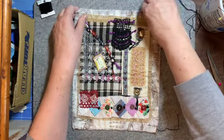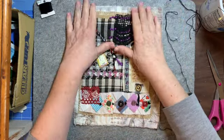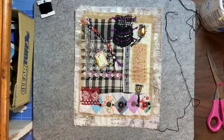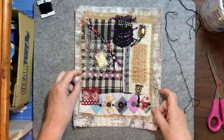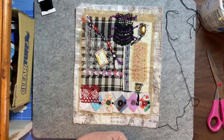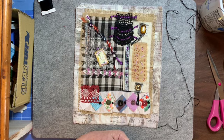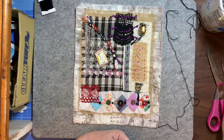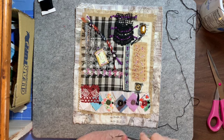Unfinished objects. I have a few UFOs on my shelf. This is one of them. It was a fabric collage that I almost completed. I must have got distracted and jumped to something else, but I do want to complete it because I have an idea of how I might use it next year. And so I thought I would bring you along with me with this one. And if you have UFOs, let's get them done.